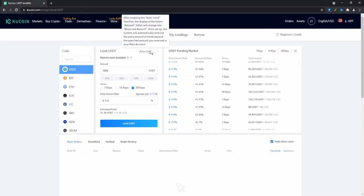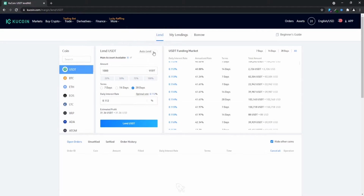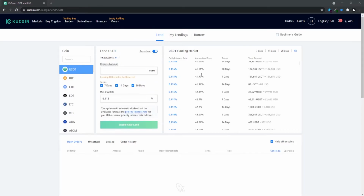Here you can see an auto lend option that you can turn on or off, and this option will allow you to lend your funds continually without needing to constantly log in to create new loans, but you will need to set the rates and everything first. The optional rate interest will make sure that orders with this interest will be prioritized. You can use it to try and get the best rate possible for your loans, and it won't lend if the rate is below the set rate.